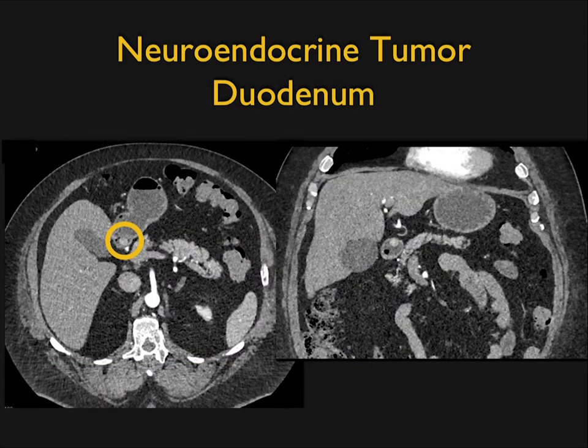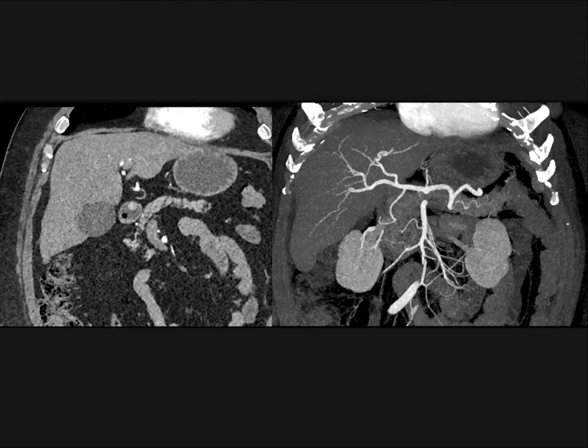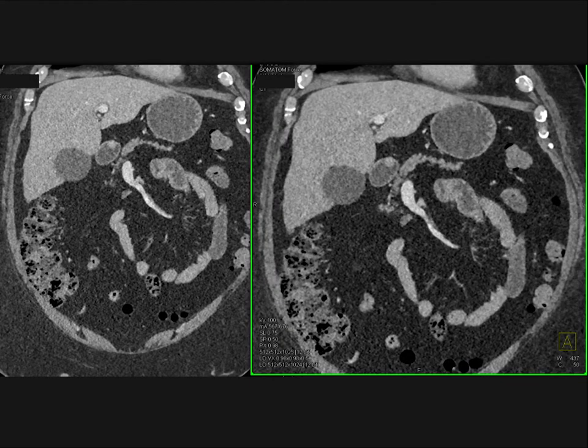Another example, same appearance. Here's a 1 centimeter lesion in the duodenum. The duodenum's distended. I've seen about 20 cases that look identical. Look how nicely you can see the lesion. There's also a small lipoma in the duodenum. And here it is on the MIP, as well as the coronal. And here it is on the venous. And you can see how nicely you can see the lesion.